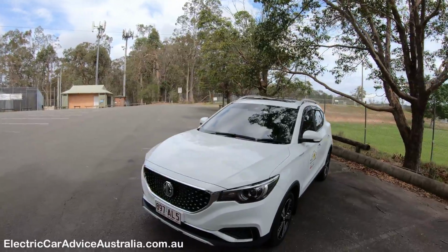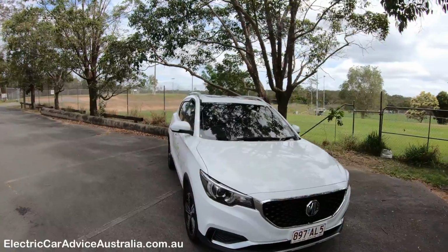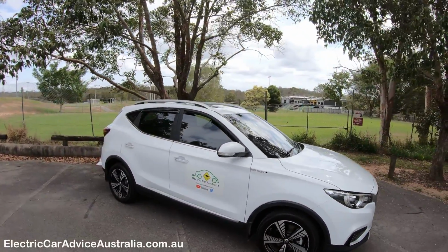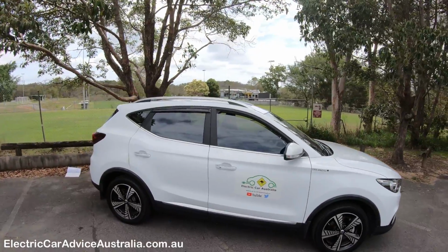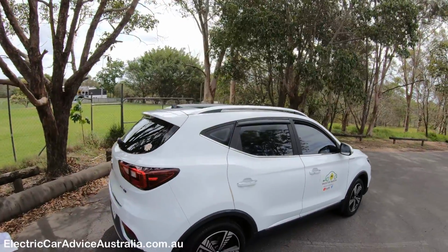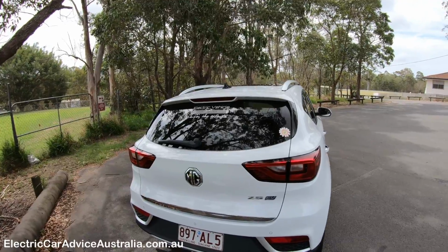There is a petrol model, so they're identical to the petrol model, the look and feel. There's a couple of little things that I'll show you that discern them or separate them from the petrol model. You wouldn't call them the most stylish vehicle, but look, they're practical and they do the job, and that's exactly what we've found over the 3 years that we've owned it. So we'll start off on the back here.